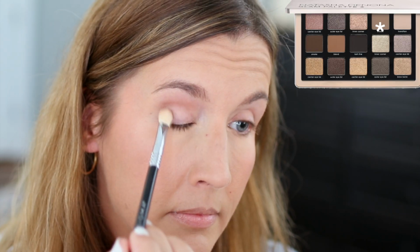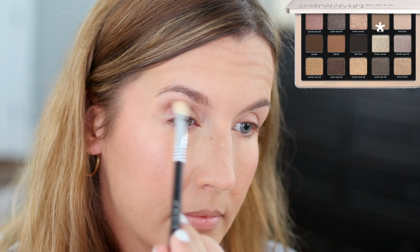Although my brushes may look like they're dirty, the pigment has been cleaned off with my color switch, so I'm not going in with any random pigment on my brushes. But let's go ahead and get into eye number one. I'm just taking this crease shade in and above the crease and along the lower lash line and kind of extending that lower lash line to meet where I put it in the crease.